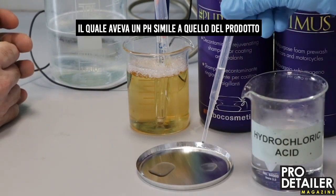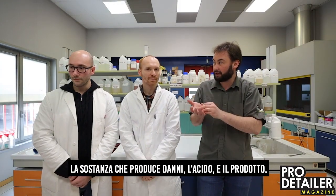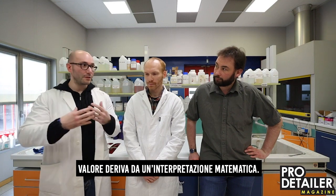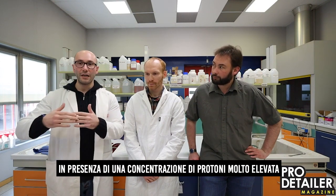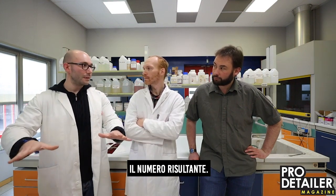And that had a similar pH to the product, but of course that was fizzing away on the aluminium, and the product wasn't. So despite being a similar pH, what is the difference between the ones that damaged, i.e. the acid, and the product? Why does the product not damage the metal? Actually, it's what I said earlier, because the number is just a value. It comes from a mathematical interpretation. The minus logarithm function just makes everything flat. If I have a very high concentration of protons, or just a small amount of protons, the minus log function just flattens out the resulting number.